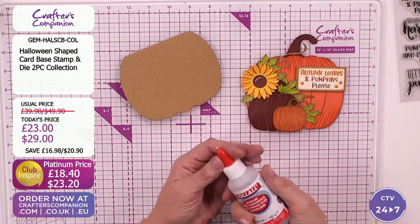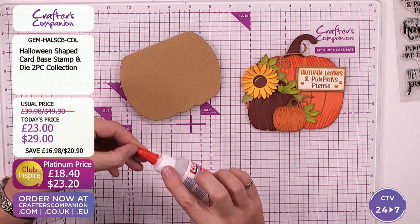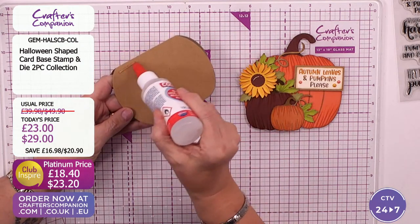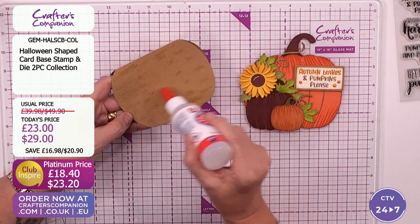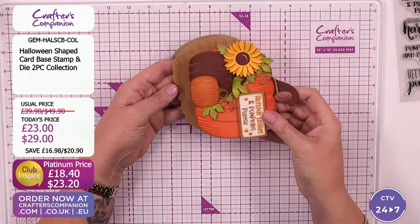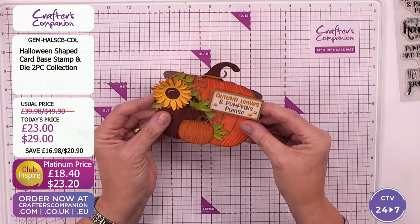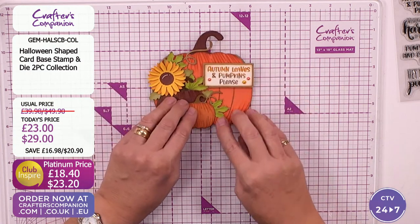So I'm just going to take my all-purpose glue again, and I'm going to put it onto the card blank rather than the back of the pumpkin, so that I know exactly where I need the glue. I'm just going to go onto the back of this one. And then just line these up at the bottom. Because we've used the die, I've got the same shape going on at the bottom there. Line them up, and you've got that perfect match.